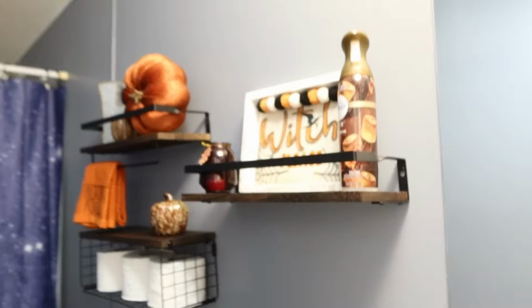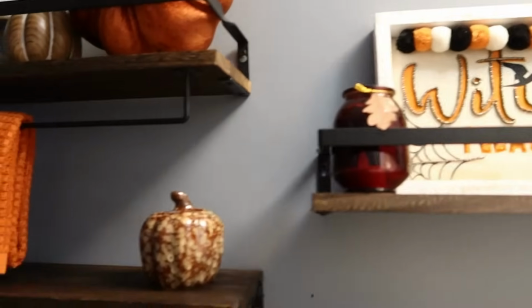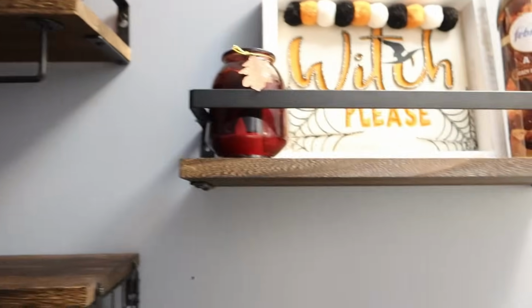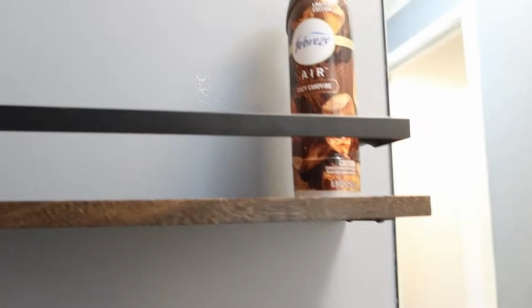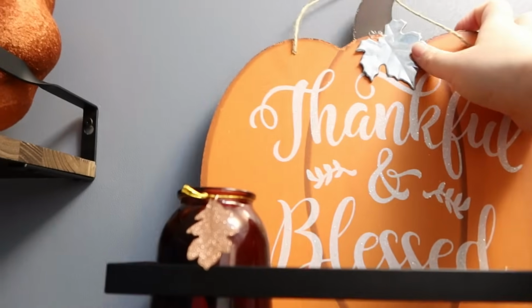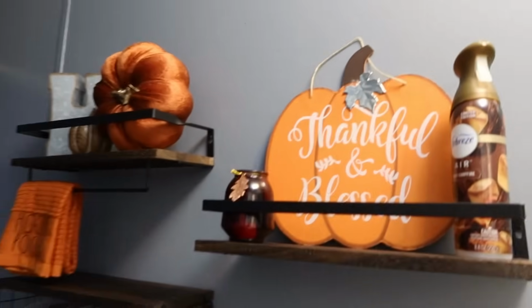I am so happy with this section too. I may actually take this with us and put this where I just put that other one because I like it better. I'm gonna put this right here. That's cute. Cute, cute, cute.